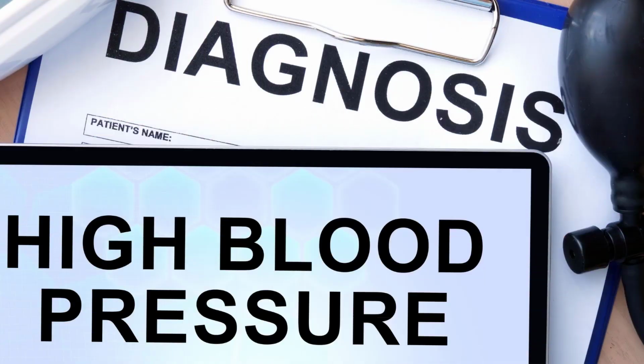What is high blood pressure, hypertension? High blood pressure, also called hypertension, is blood pressure that is higher than normal. Your blood pressure changes throughout the day based on your activities. Having blood pressure measures consistently above normal may result in a diagnosis of high blood pressure or hypertension.